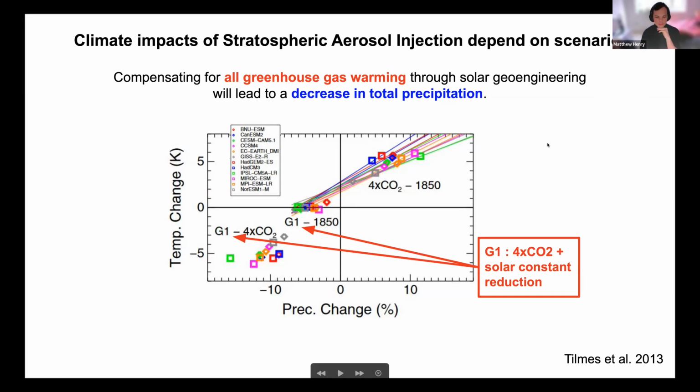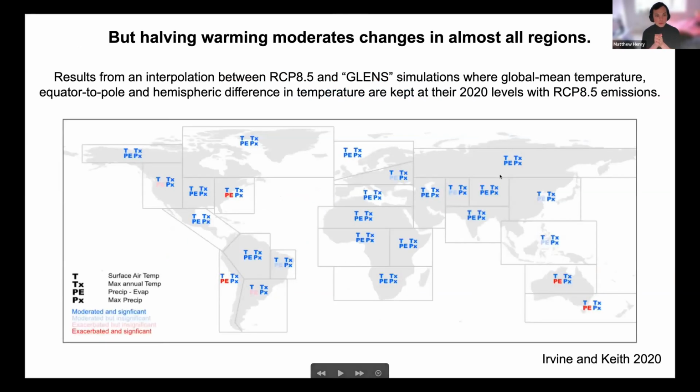So if we compensate for all of the temperature change, so we have zero temperature change, we end up with some negative precipitation change. What we also know is that if we, instead of compensating for all of the warming from CO2 with solar geoengineering, could halve warming from CO2, that would seemingly moderate changes in almost all of the regions.